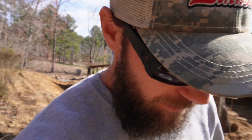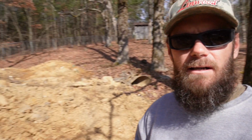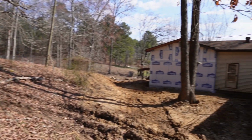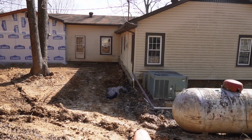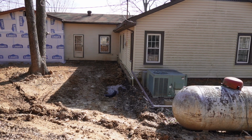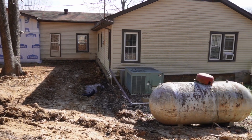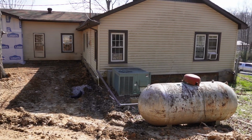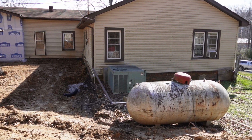Still got a lot of work to do, but we'll take you inside so you can see what's going on inside. Still got a lot of dirt to move. You can see the French drain there. I left it open because I'm not sure if I'm going to connect it and come this way around the house and then connect a pipe to the gutter there so it gets out and away from the house.